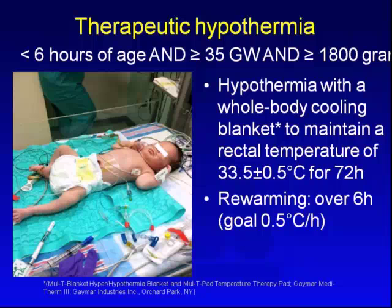So what do we do once we establish the diagnosis? If we're dealing with a neonate that is 35 gestational weeks and older and 1,800 grams and heavier, and if you establish your diagnosis within the first 6 hours of life, then this baby has a chance to qualify for the cooling protocol. In our institution, we do a 72-hour long whole body cooling.